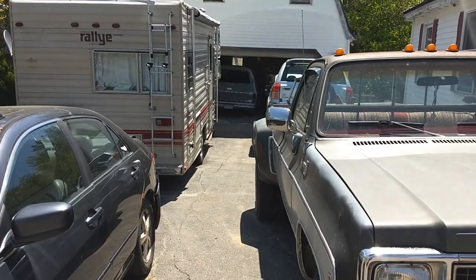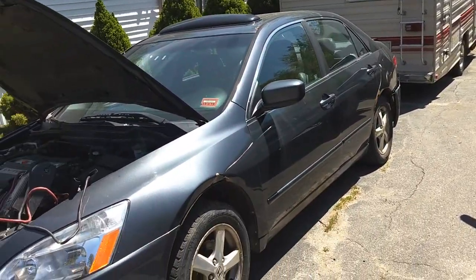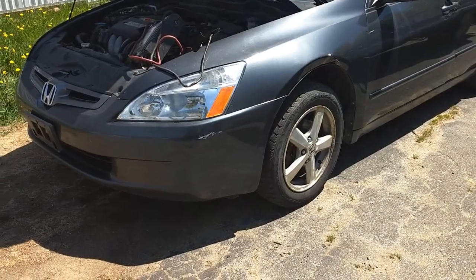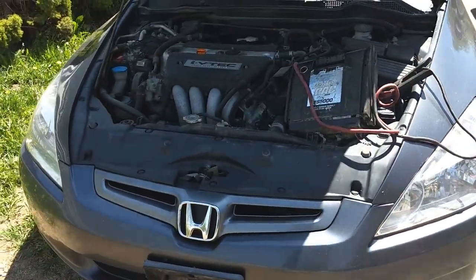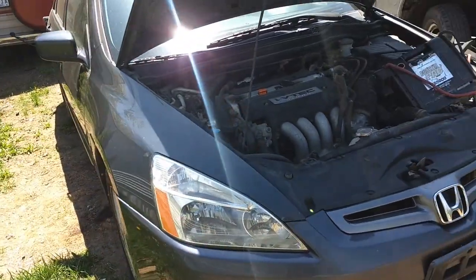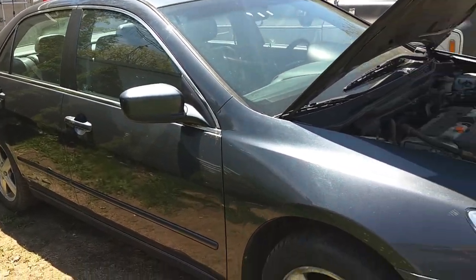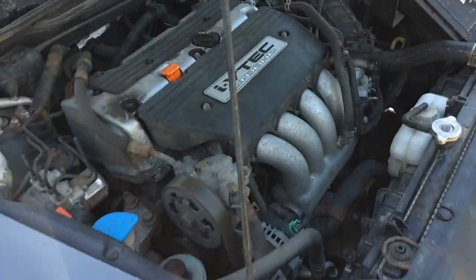The same day I got the RAV4, I was on Marketplace and I noticed this Honda Accord that was sort of a broken dream story. The kid had it. It worked up at the parts store. He bought it because he figured he could make a car out of it for himself. But it's a 2004.